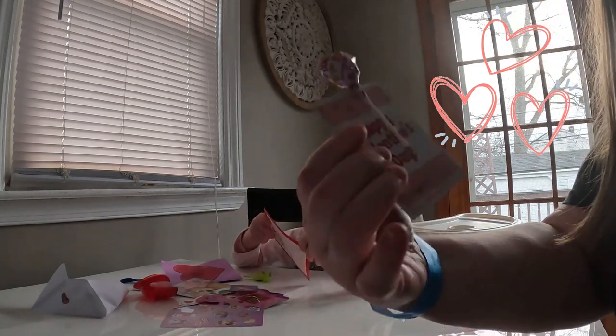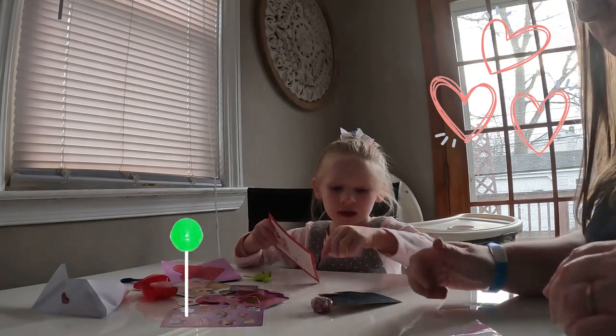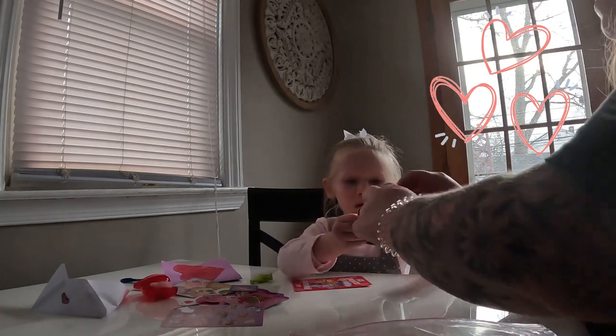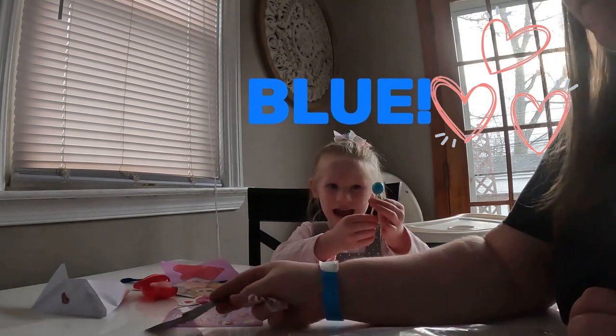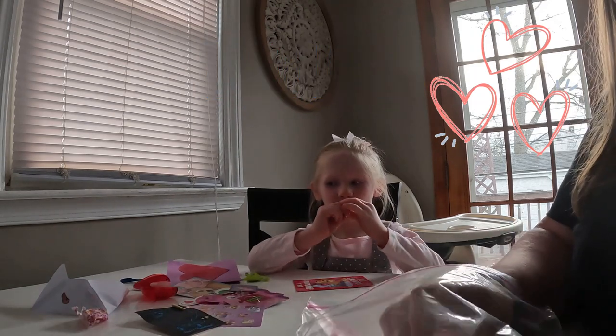A lollipop. The dinosaur. Cool. And it's a scratchy thing. Remember, you scratch it and the colors will change. No, I can't have the lollipop right now. Alright, fine. You can have the lollipop right now. There you go. But you already had a jelly bean the other day. Blue. There you go. That's your surprise for the day.